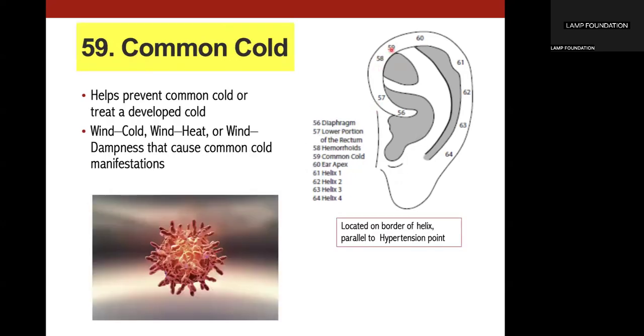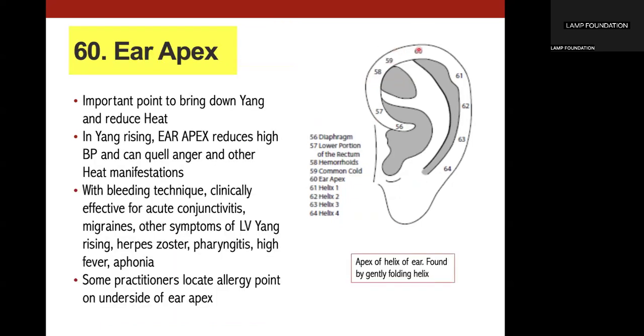Point 59 is common cold point. It helps prevent common cold or treat a developed cold, wind cold, wind heat, or wind dampness that cause common cold manifestations. Point 60 is ear apex, an important point to bring down the yang and reduce the heat. In yang rising, the ear apex reduces high blood pressure and can quell anger and other heat manifestations.